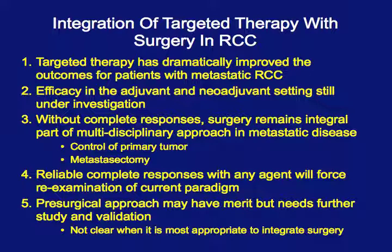And those of you in this room should not walk out of here thinking that presurgical therapy is the standard of care. It's not. It has merit, but it needs further study and validation. It's not clear to me when it would be most appropriate to integrate surgery into the context of receiving systemic therapy. And with that, I will say thank you very much for your attention.